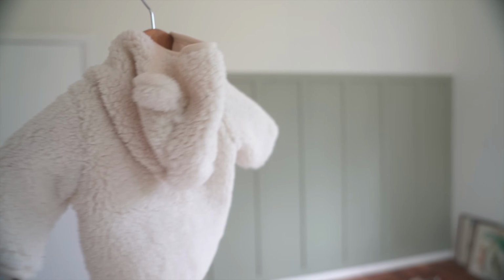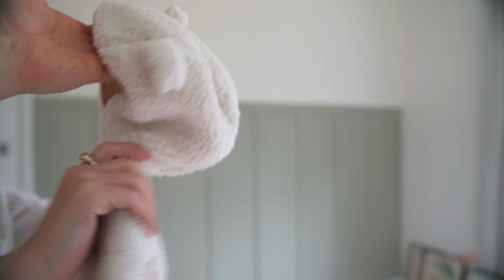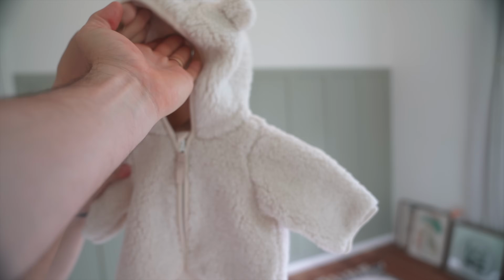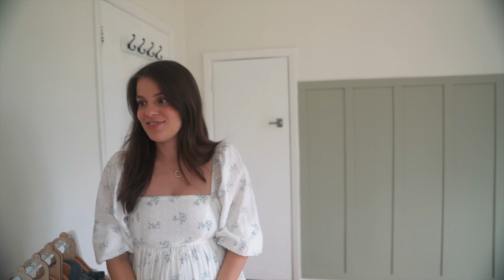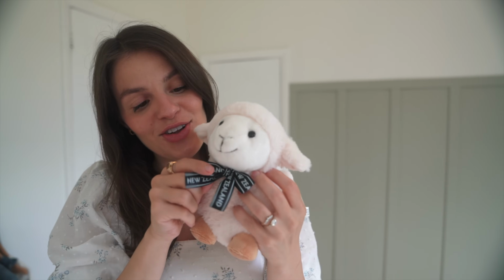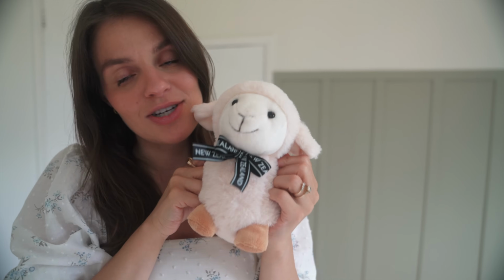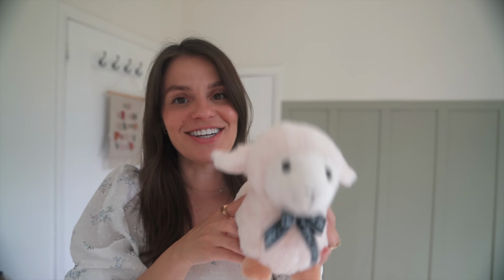It's got a little bear hoodie. A little bear hoodie. Look at that. I'm really looking forward to that with our daughter in it. Cuddles. Down there on that big sheepskin. Yeah. Just really cozy cuddles. This is from Grandma Jill, little New Zealand sheep, which is very fitting for our lifestyle. She'll love this.